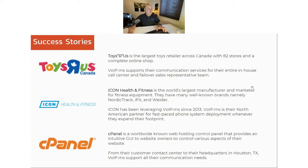A little bit about our success stories. We worked with Toys R Us, Icon Health and Fitness, and cPanel in the past, and we are currently still working with them. These three companies are probably among the biggest names in their industries, and they rely on Voip.ms voice connectivity to offer either their call center or their internal corporate voice services needs.